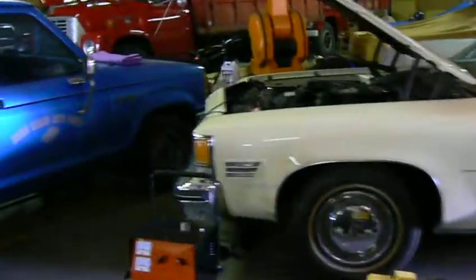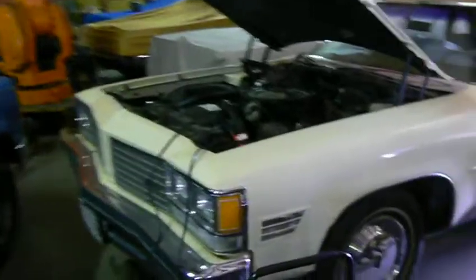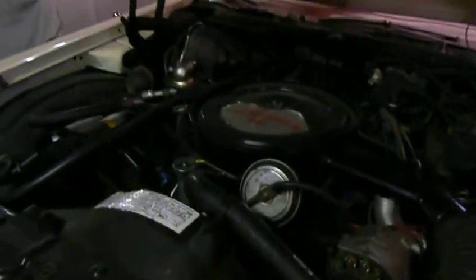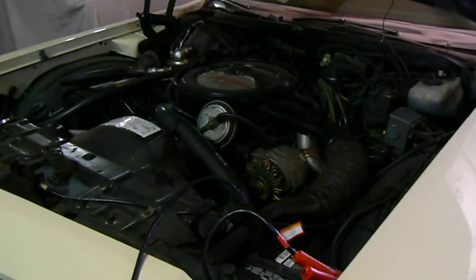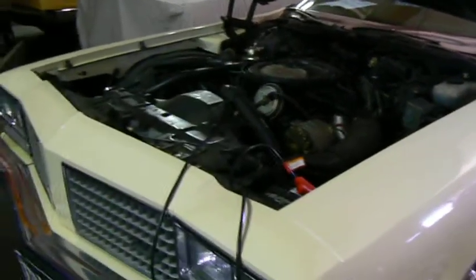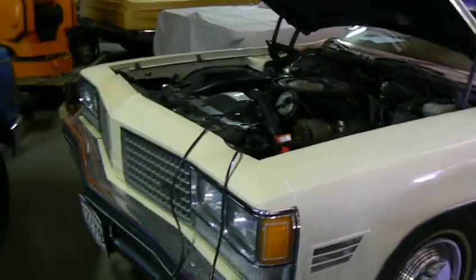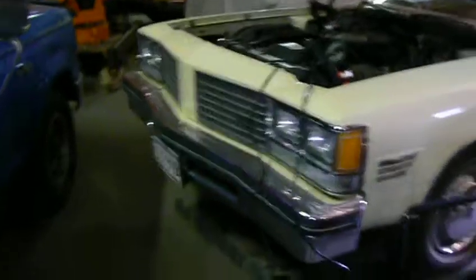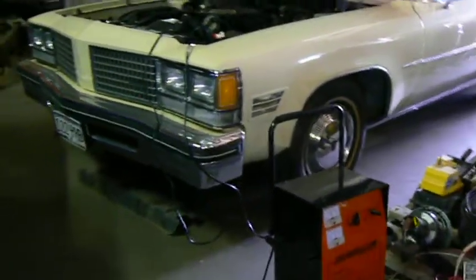Oldsmobile downsized in 1977 for both bodies and engines. This car hasn't been started in at least 6 months, maybe closer to 9. I really should start some of these classic cars more often. What a beautiful looking machine. I love it. I love my Oldsmobile.